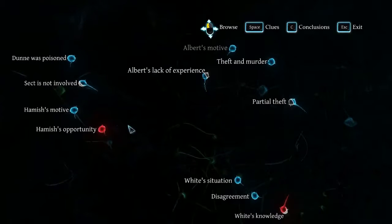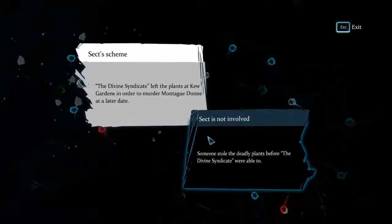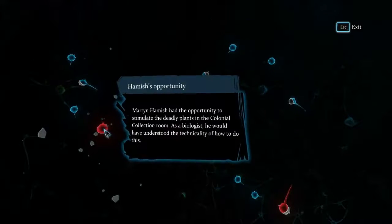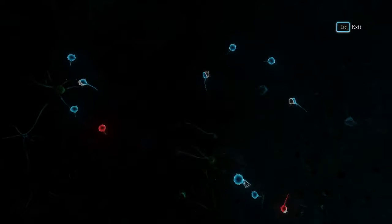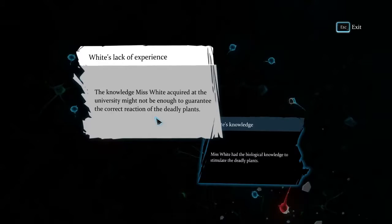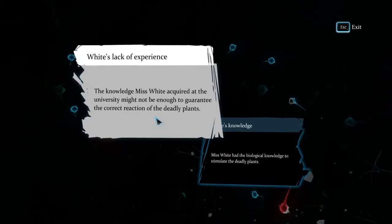Good question. Dunn was poisoned. The sect is not involved. Hamish's motive. Martin Hamish had a motive. The opportunity. White's situation. Screen on White's knowledge. Miss White. The knowledge Miss White acquired at the university might not be enough to guarantee the correct reaction of the deadly plants. It's true that Hamish knows what.